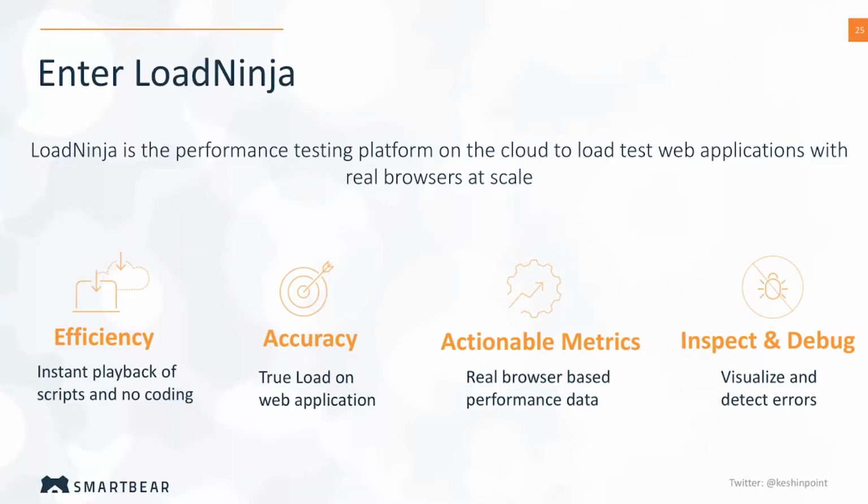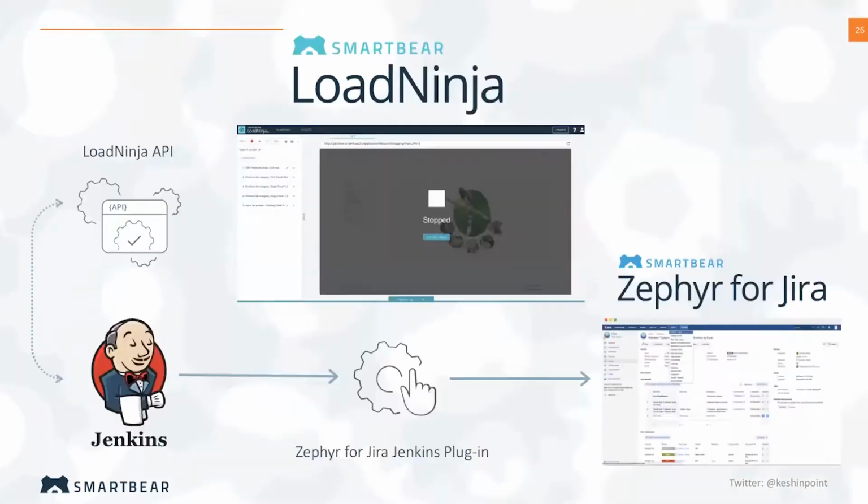You can then take the script and spin up tens of thousands of real browsers, giving you the most accurate representation of load on your application. And the data that's coming back is real browser-based performance data. So this is not an emulator. Your end users are not using emulators, so you don't have to use emulators as well. So this is really real browser-based information that you're getting. And finally, you can actually inspect and debug the errors and performance issues all in real time as well.